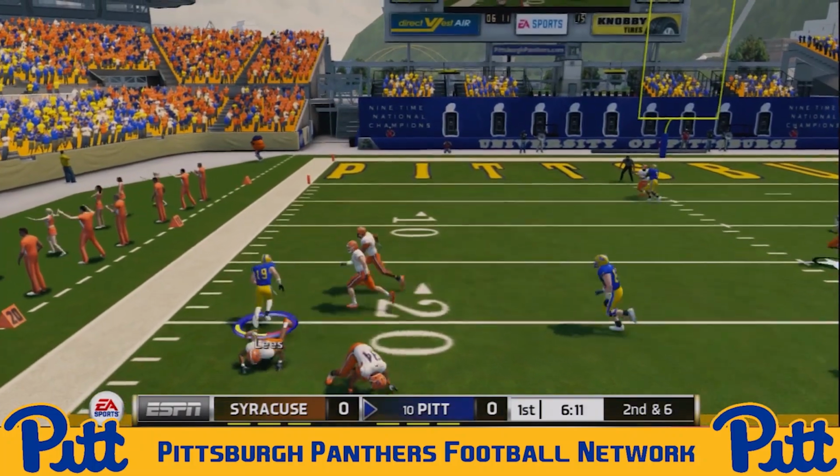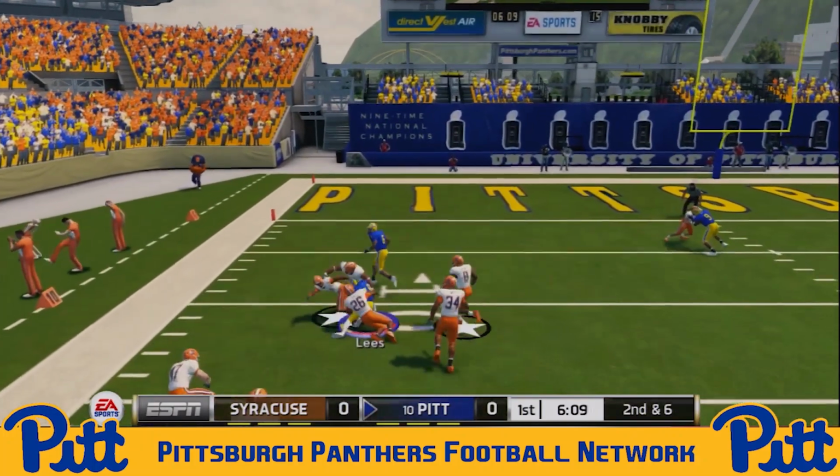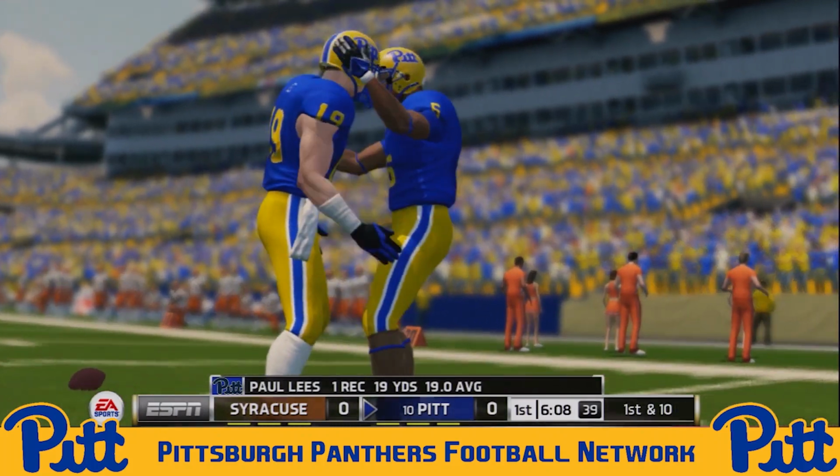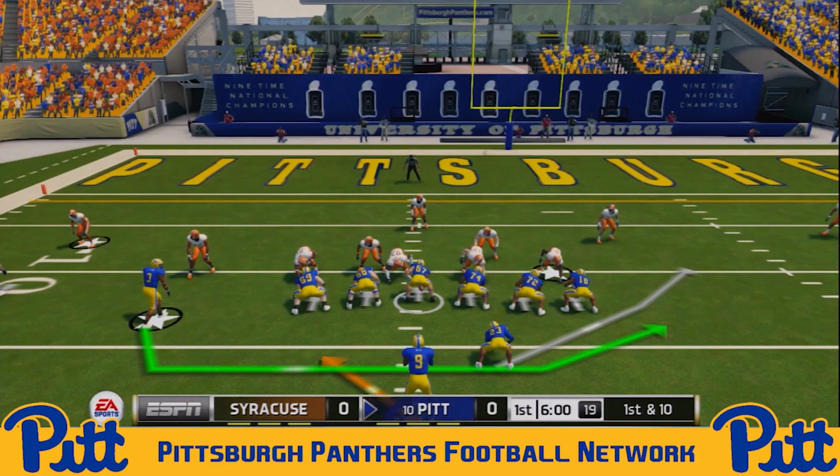Dances off of one defender. He's inside the 20. Eventually he's going to be corralled down about the 10 after shaking off 3 or 4 Syracuse defenders. 19-yard catch and run for the Jersey Jet. Pitt football down at about the 12.